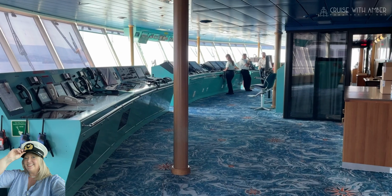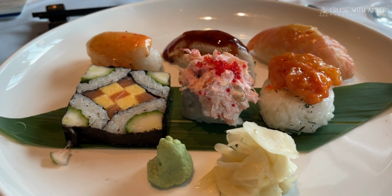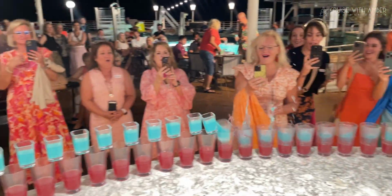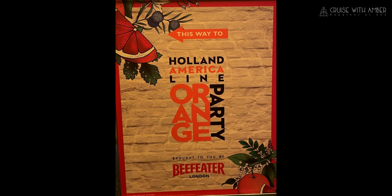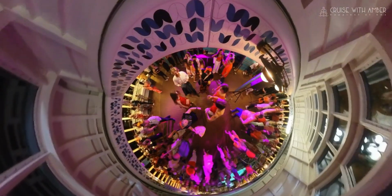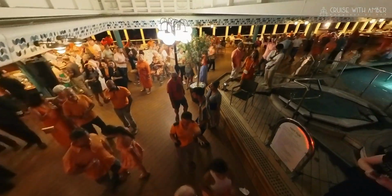Come with me on a behind-the-scenes bridge tour with the captain. Yes, I did sneak a photo with a hat. Plus, I try out Holland America Line's pop-up restaurant, Morimoto by Sea, and cap off the evening with an extremely fun and entertaining bar hop around the ship, before finishing up on the Lido deck to experience Holland America Line's infamous Orange Night and Orange Party on board, which you don't want to miss.